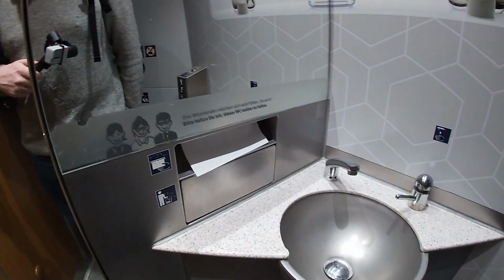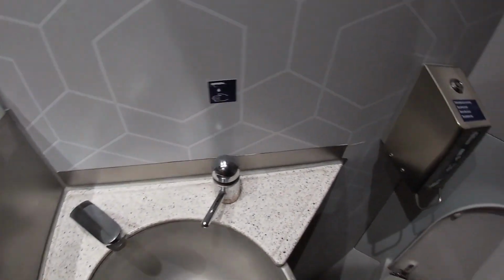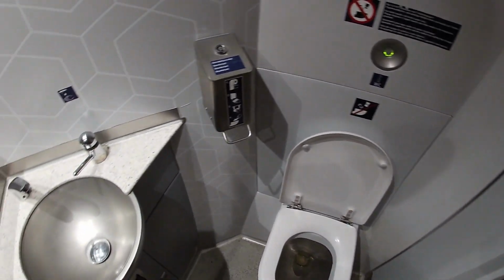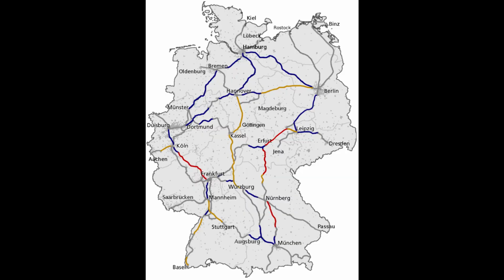Well, the toilets are basically the same as in the non-refurbished ICE train, so this remained pretty much the same. You also find a toilet for disabled people, but I think I already showed you enough of this train. Here you'll find a map of the high-speed railroads in Germany. The red lines do indicate high-speed lines where trains can go approximately 300 km per hour.